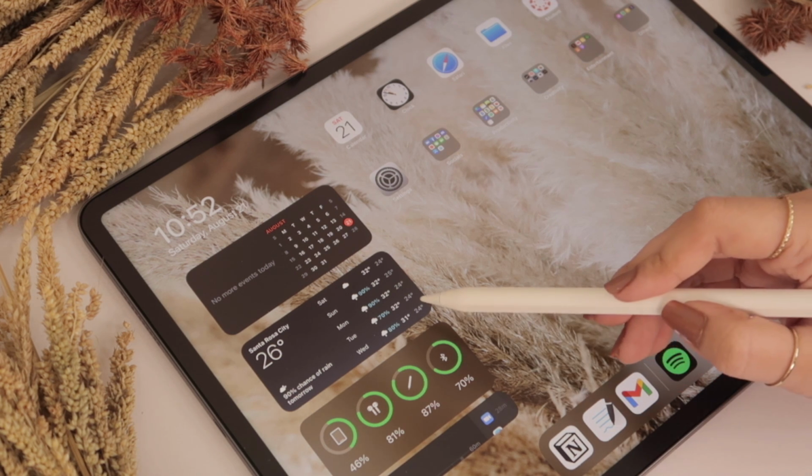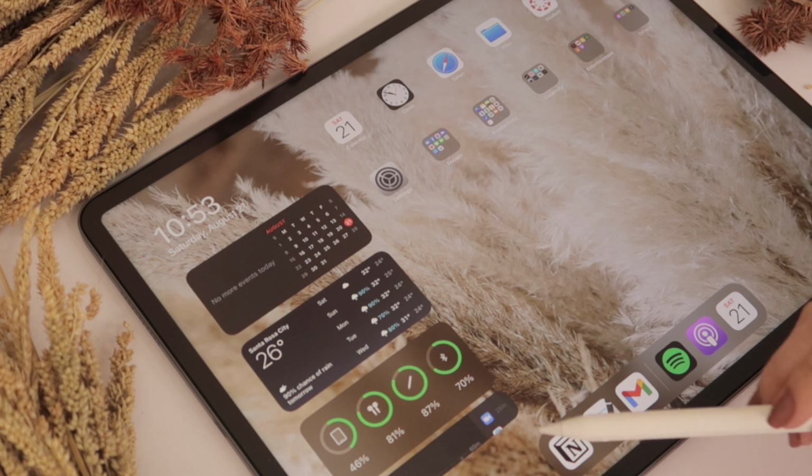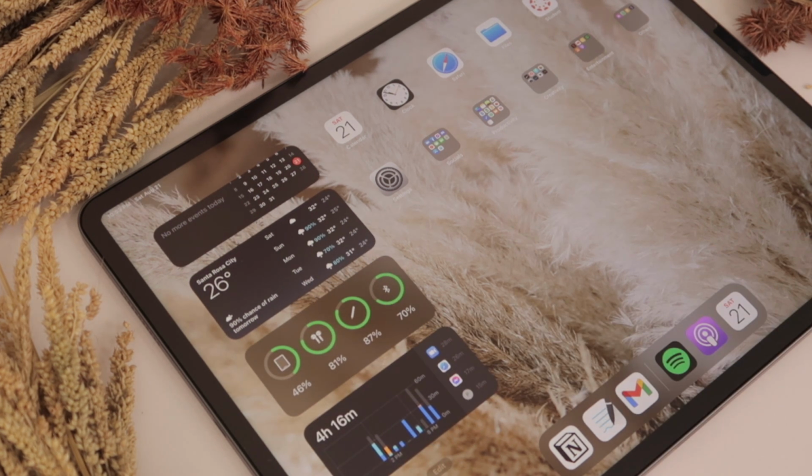Aside from iCal, I also have a Smart Stack widget that consists of the Weather and News app. Next, I have the Batteries widget, which I absolutely need as a reminder because I tend to forget when to charge my devices and accessories. Lastly, I have the Screen Time widget, which I use when I'm evaluating and reflecting on how my day went.